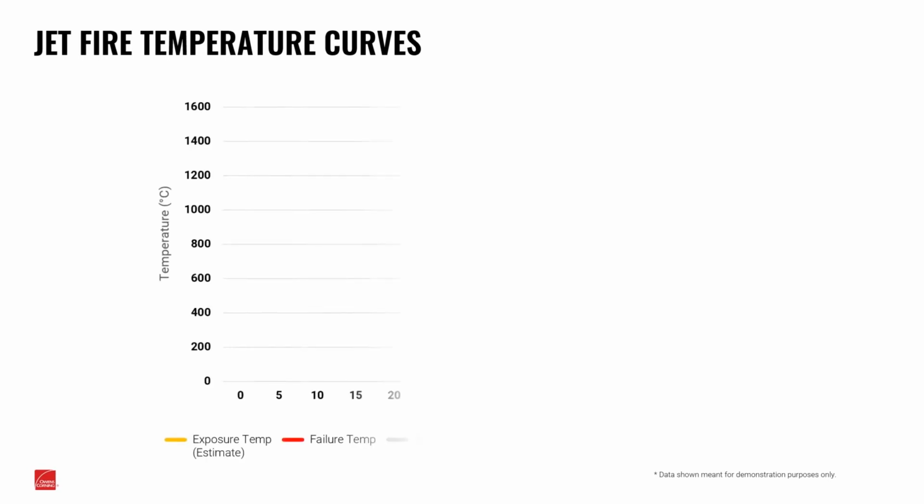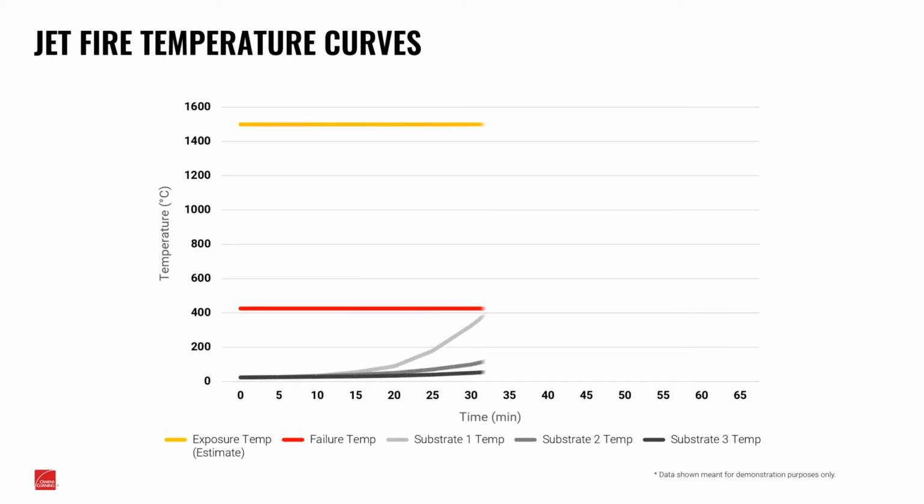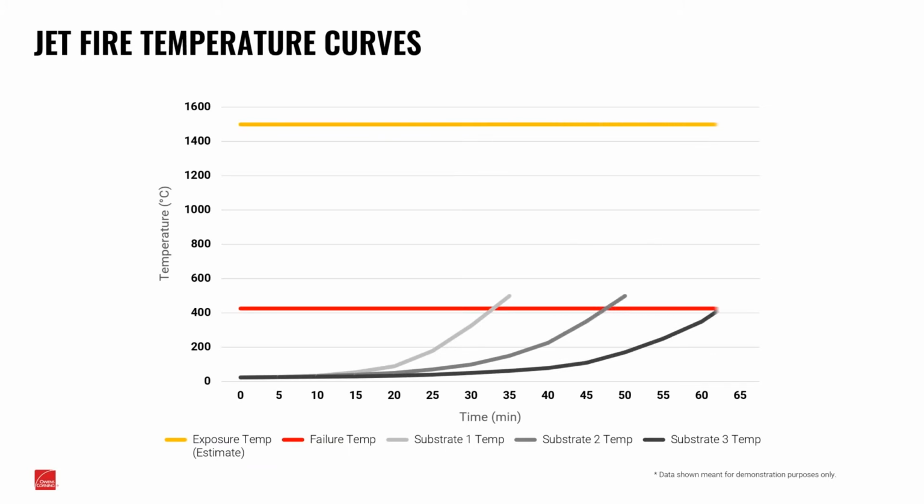Once again, we can see 3 hypothetical systems being tested in this manner. Immediately upon starting the test, the system is exposed to a high velocity jet fire and the thermocouples are monitored. The systems are allowed to heat up until one thermocouple climbs to 400 degrees Celsius above ambient conditions, at which point the test is concluded and the time rating recorded.